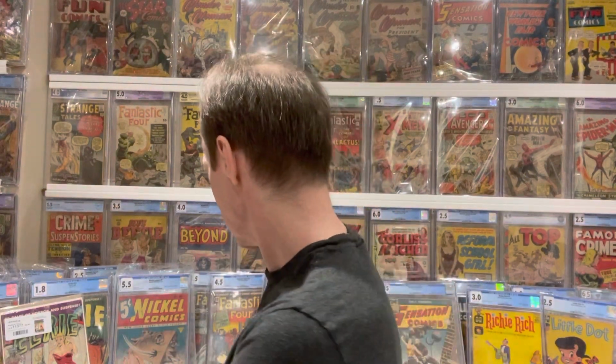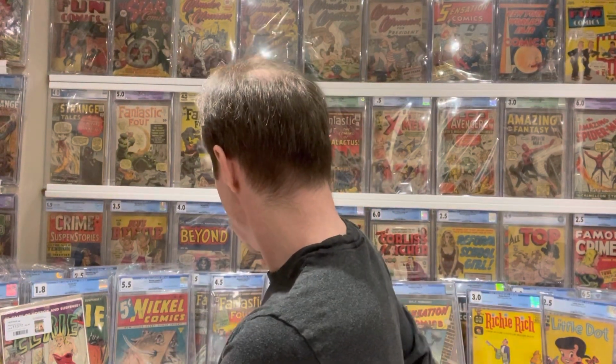So it's going to be Neal Adams covers. So hashtag Neal Adams Covers. And I just want to show some great Neal Adams covers. These will be 10 really great Neal Adams covers.